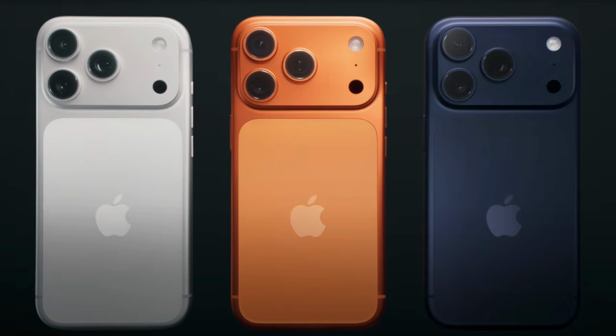And for the first time ever on the Pro Max model, you can now get a 2 terabyte storage option for $2,000. The iPhone Pros also get the Center Stage 18 megapixel front facing camera, and you can now record the back camera and the front camera at the same time on all 4 models.